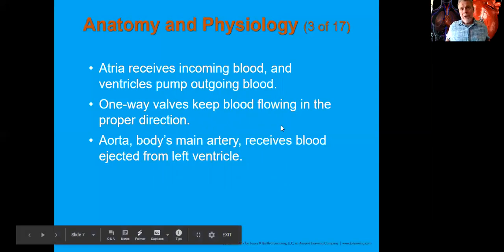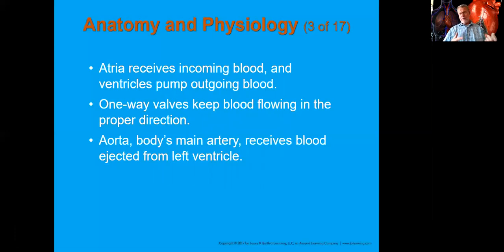If you've ever heard of the term a heart murmur, my dog has a heart murmur. I just found that out.